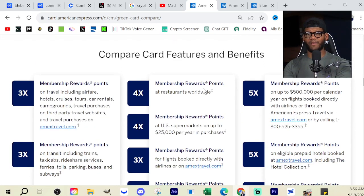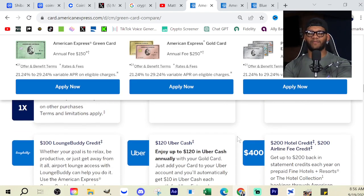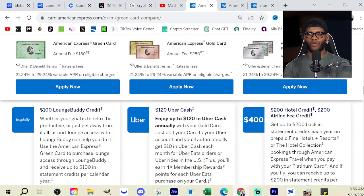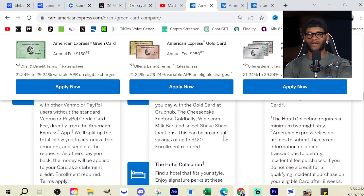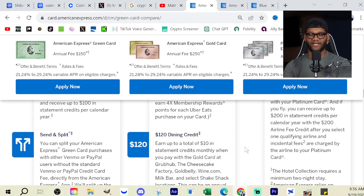It does have 4 times membership rewards points on restaurants, 4 times on supermarkets, 3 times on flights booked through Amex Travel, and then 1 times on everything else. You do get a $120 Uber cash credit and a $120 dining credit that's there, so you can make that back as long as you're using those things. But you're also required to spend a little bit more money than the $10 that you get in a statement credit per month. Now, if they gave you the ability to use all $120 towards whatever you wanted, then that would be fantastic.